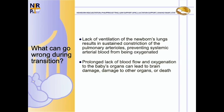A lack of oxygen or ventilation of the newborn's lungs results in sustained constriction of the pulmonary arterioles, preventing arterial blood from becoming oxygenated. Prolonged lack of adequate perfusion and oxygenation to the baby's organs can lead to brain damage, damage to other organs, or death.